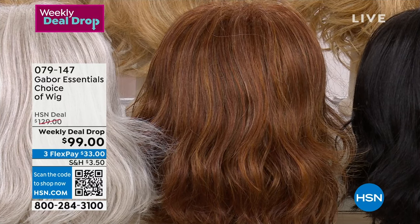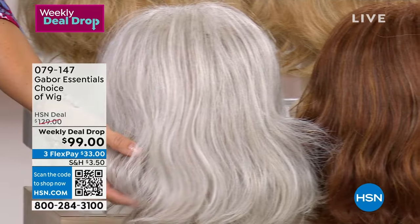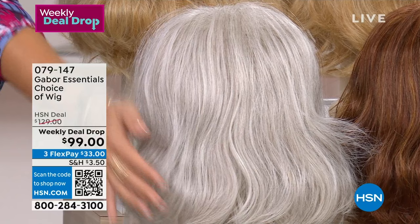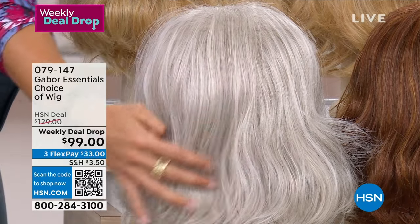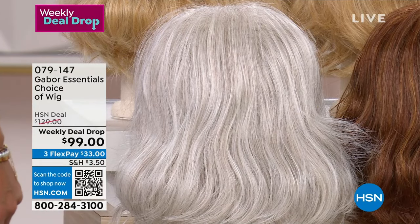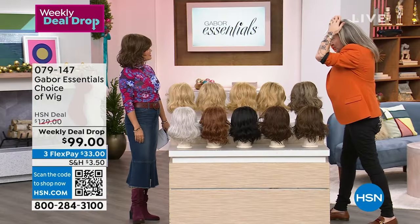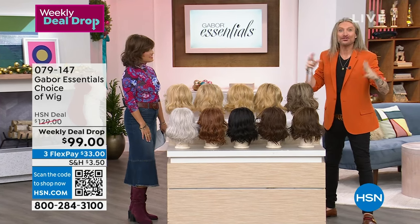Gorgeous, so realistic looking. And then finally, here is that beautiful light gray that we just saw on Vonda a moment ago. Perfect amount of gray, little bits of white in there. Beautiful, crisp white. It's got a salt and pepper color to it as well. And if you're wearing it as a fashion color, you can put a little bit of smudge dark powder at the root and make it look really bang on trend.